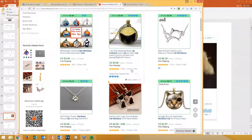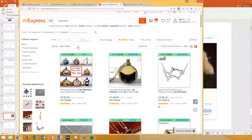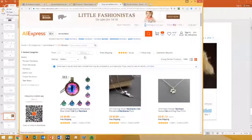If it has had a lot of orders, you know that it is a good seller. So people are liking it, it's very popular, and then it might be easier to sell. What I can do is sort by orders, so I can see in the cat necklaces which have sold the most here.